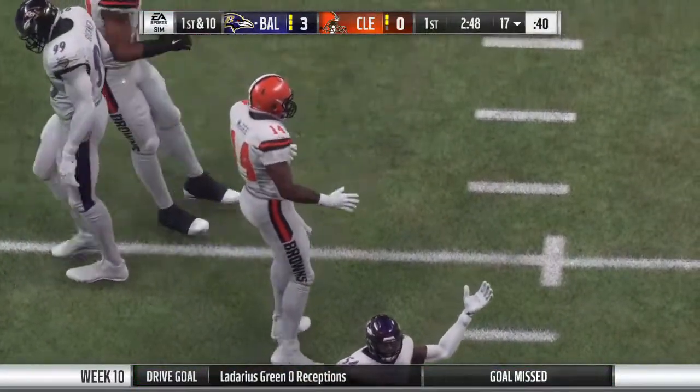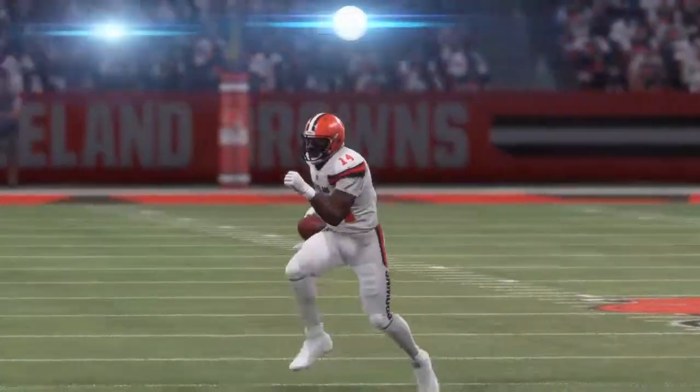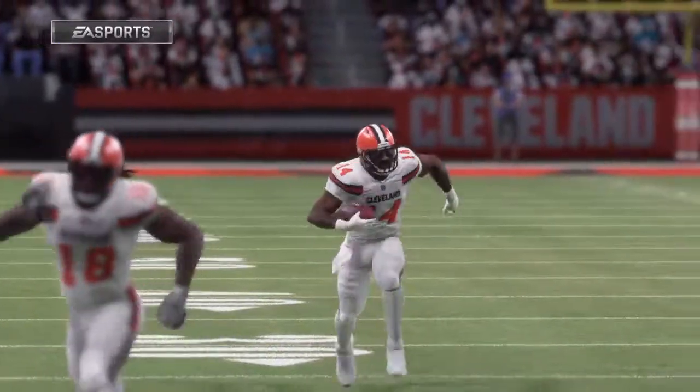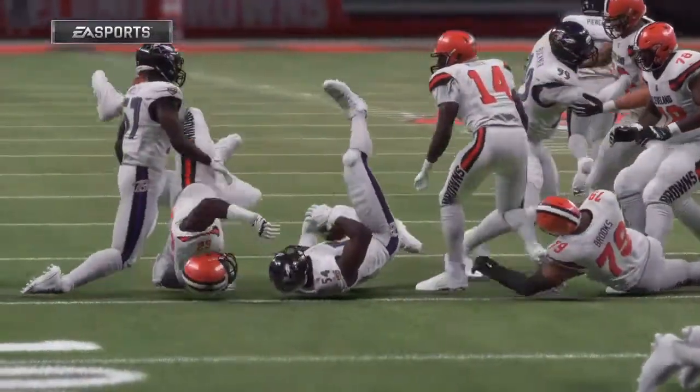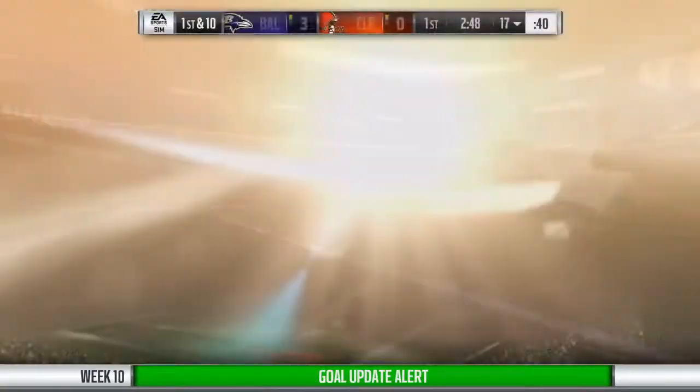Partner, on my spot sheets, I highlighted turnover margin because we remember they turned it over 4 times last week. So another one here in the first quarter. This isn't the way they want to go. No, not even close.